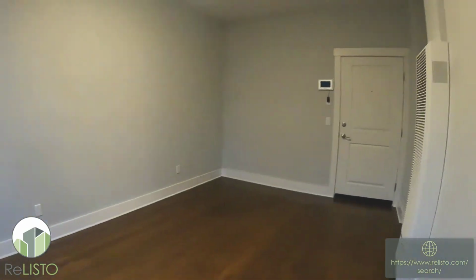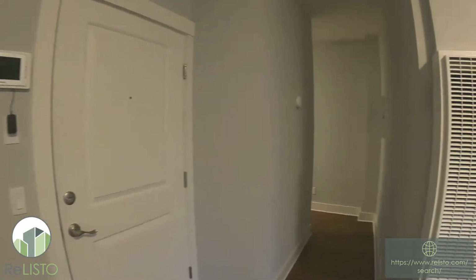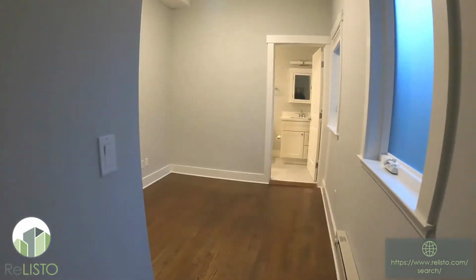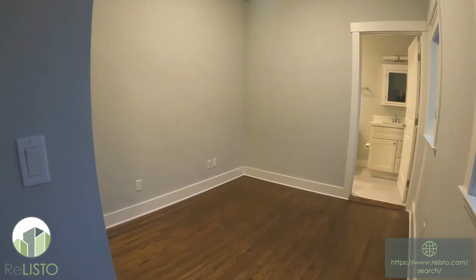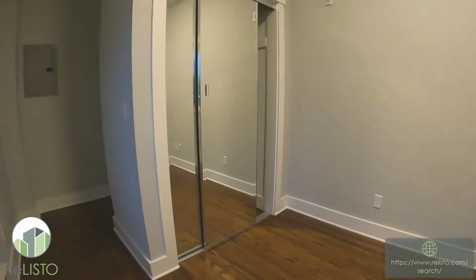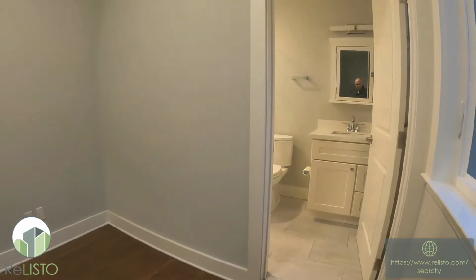All right, so coming around, there is a video monitor for the front door. And then you go down the hallway, and here you are in the bedroom area. Little sliding door closet. Tall ceilings, you definitely appreciate the ceiling.